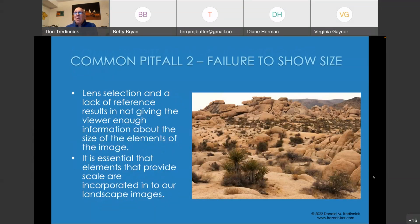Another issue we run into is just failure to show size. Sometimes this comes down to lens selection, using too wide of an angle of a lens, which sometimes is some bad advice we get from a camera shop when we're getting our initial kits. They're like, oh, you want a really wide angle lens if you're going to the desert or to the mountains or something like that. But the problem is it really flattens everything out, makes things in the distance look a lot smaller.